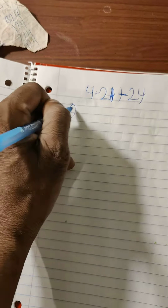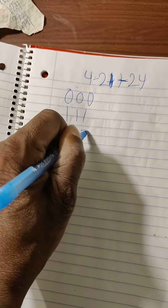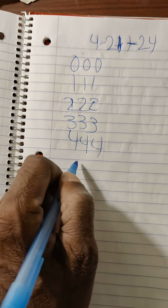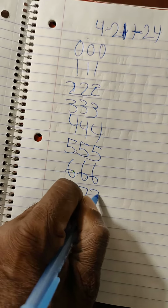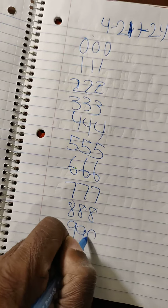Today can represent triples, my friends. Somebody can see triples today. Why? Because 421 is a strong triple trigger, and somebody could get it in the evening.